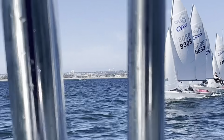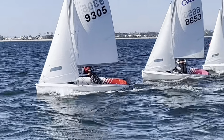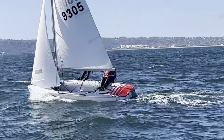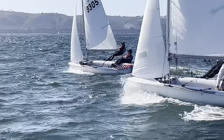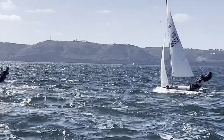I think, again, these guys, this is their first regatta together, and they didn't have their windward sheet on enough. So you got to remember, an FJ has the jib lead inside the tank, and a 420 has it way out on the edge of the tank. So you got to have enough windward sheet on it.